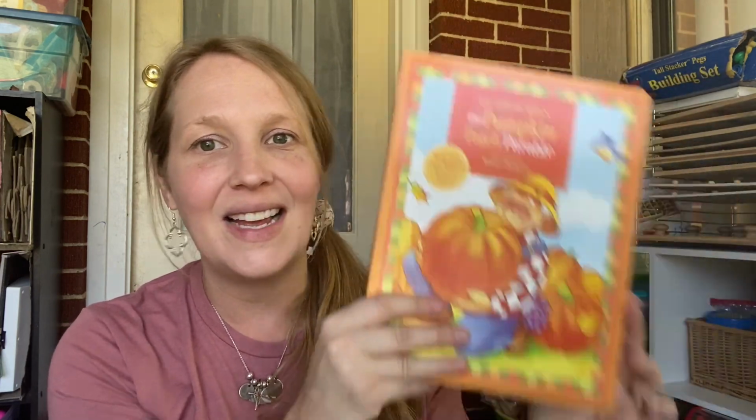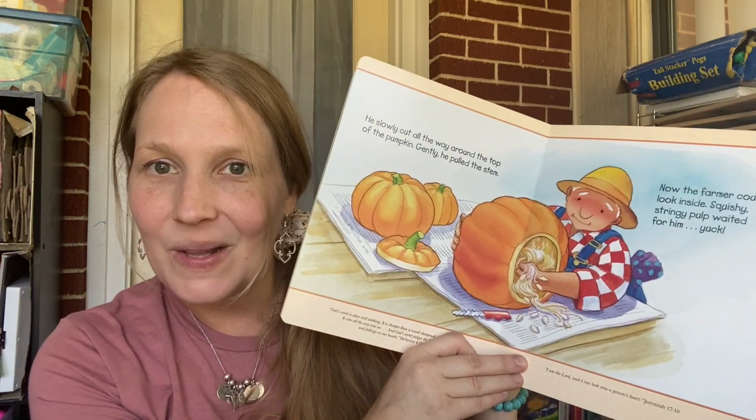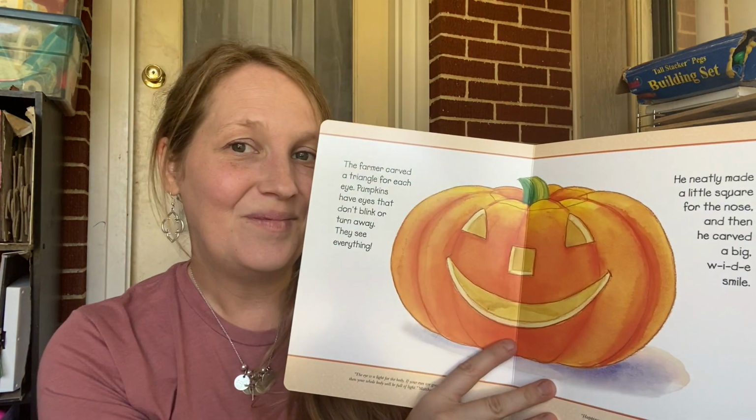It is a board book. Like I said, it's really big. It's bigger than my head. But it is so stinking sweet. He has his pumpkin. It's got the little verses here at the bottom that kind of go with it. He's pulling out all the stuff, and it's just super, super cute. Here he's talking about the pumpkin got a new face, just like how God gives us a new place. And it tells you that here.